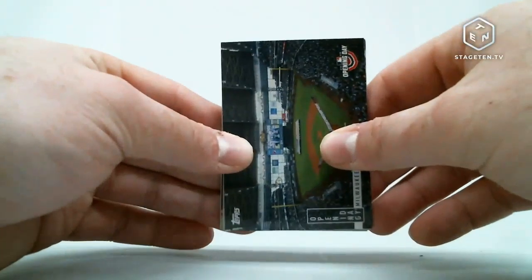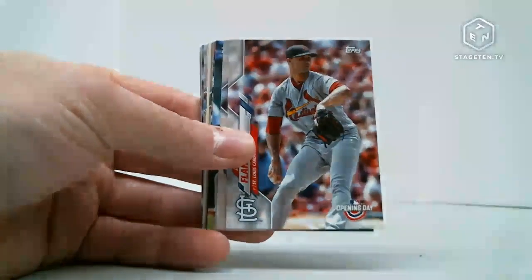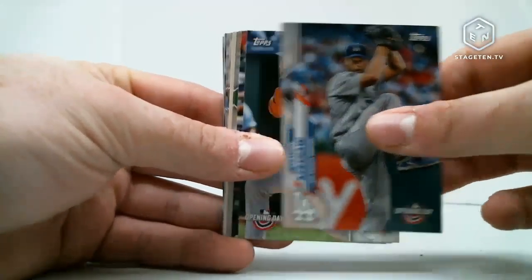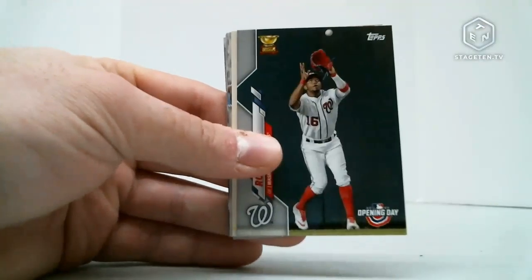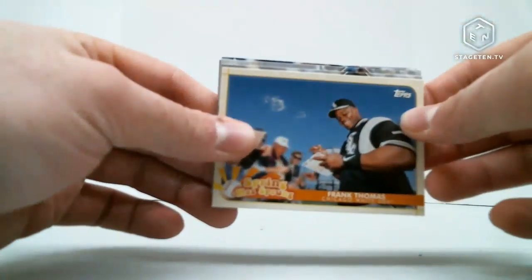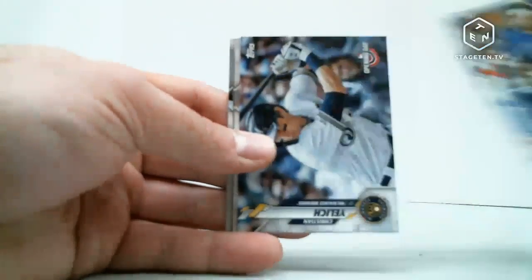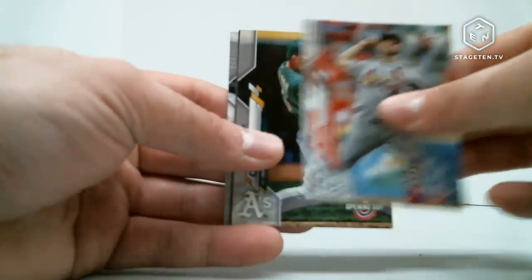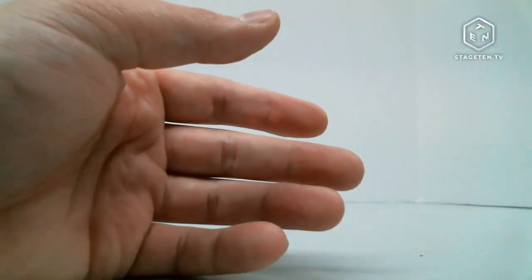All right, coming up on the end of box number 5, after this little stack, we'll hit you with a recap, and then I'll let you guys on your way. And spring has sprung for the White Sox, Frank Thomas. And Aaron Judge. All right. So that is it for the 5 boxes. Hand me the blues and we will do the recap.